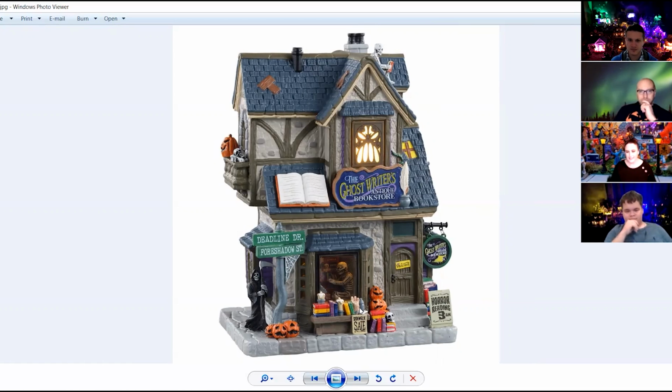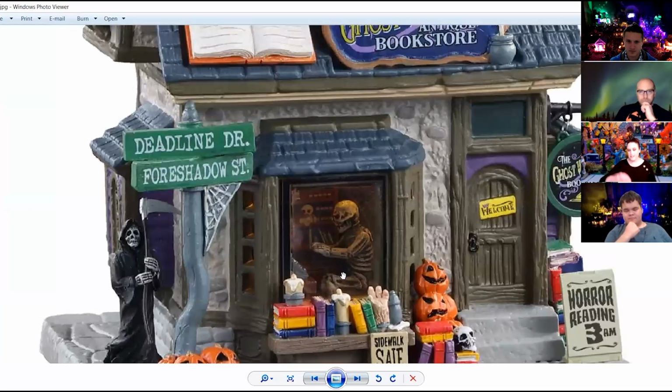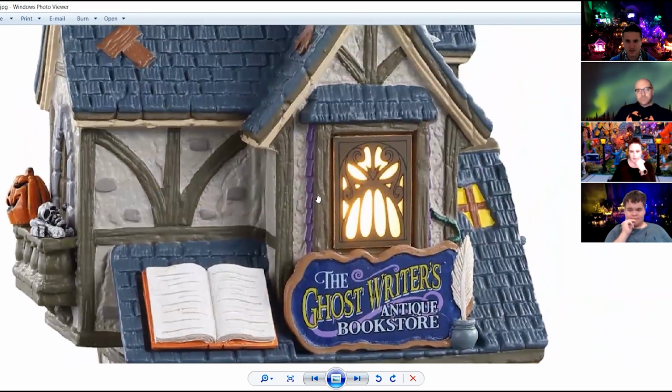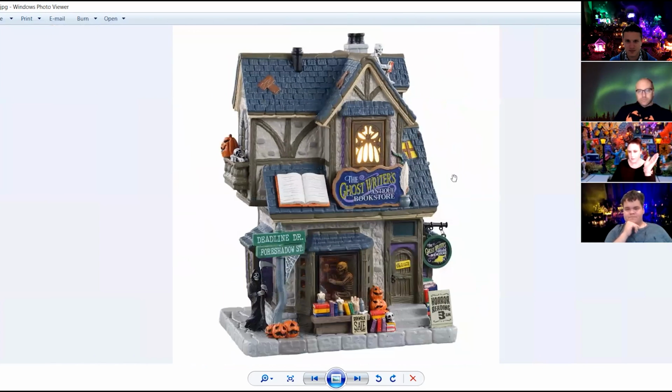And so with this, I love that window in the front with the scene inside, but then the one up at the top that has a face. I think that grate is so cool. And it's a bulb lit building. I love those. And I think this would look really awesome in a downtown.